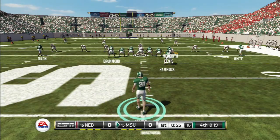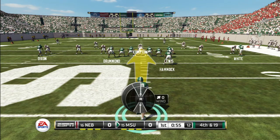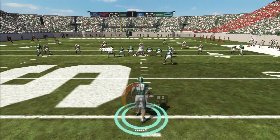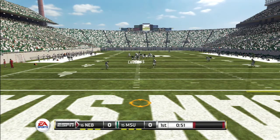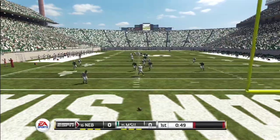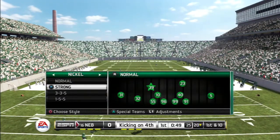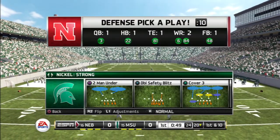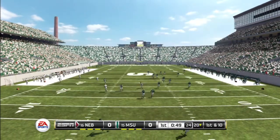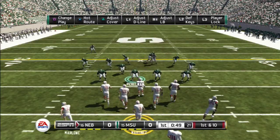Fourth down. Looks like they're going to punt it away here. They're trying to pin them deep with a solid punt right here. He punts it away. It's a high kick. This punt bounces into the end zone, and this will be a touchback. They'll start this drive at the 20. We've got a 1st and 10.